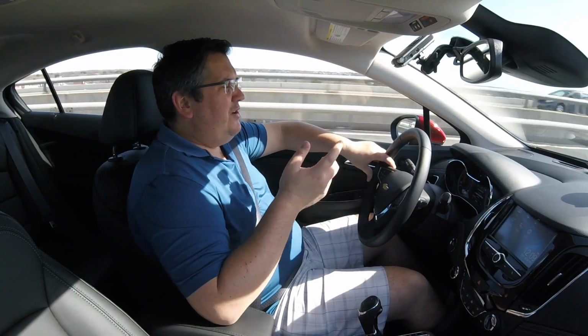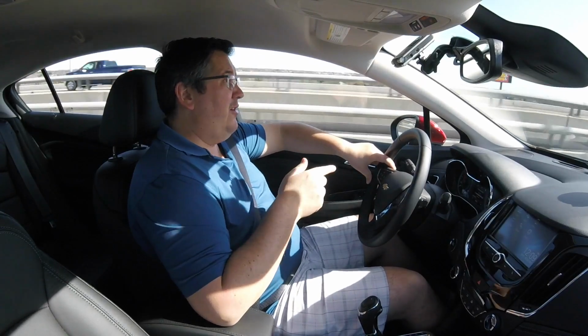Even though the Chevy Cruze is not a Volkswagen Golf, it certainly looks like Chevy did a good job copying Volkswagen's homework.